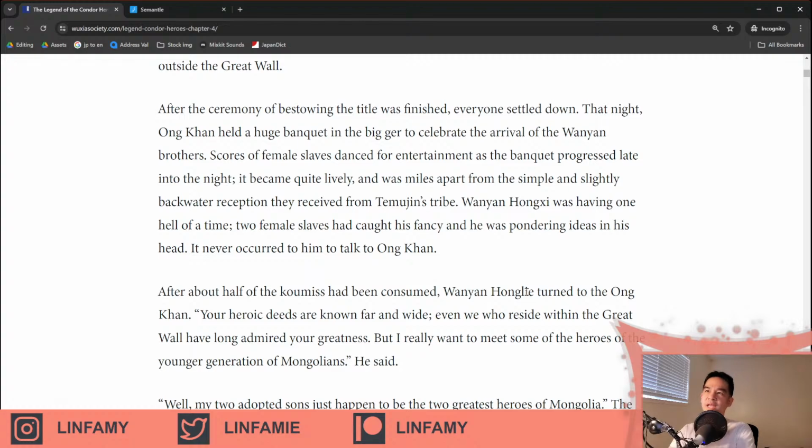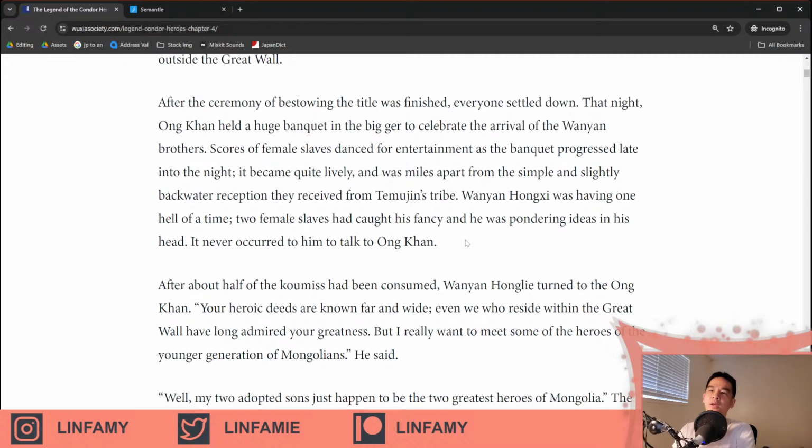Scores of female slaves danced for entertainment. As the banquet progressed late into the night, it became quite lively and was miles apart from the simple and slightly backwater reception they received from Temujin's tribe. Wenyan Hongxi was having one hell of a time, of course. Two female slaves had caught his fancy, and he was pondering ideas in his head. It never occurred to him to talk to Ong Khan.